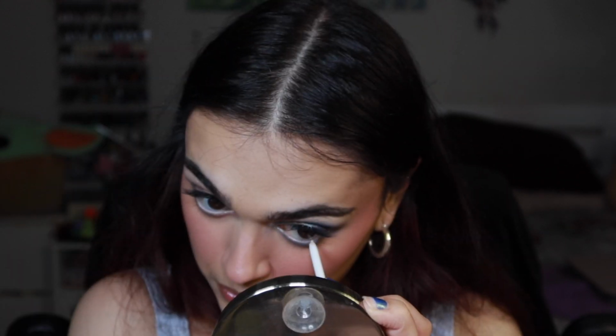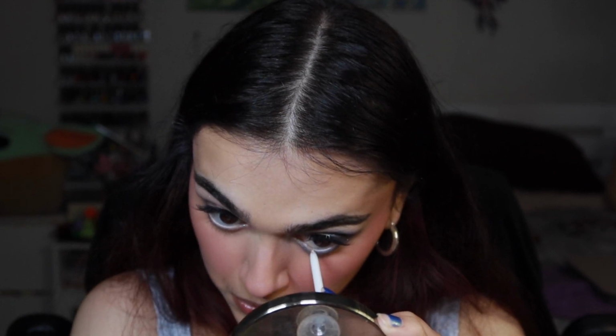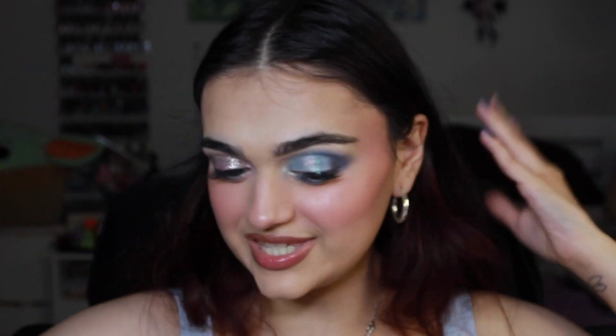Taking the white eyeliner again, and these are the two eye looks. I'm obsessed. I actually really like both of them. I can't really choose a favorite. I feel like there's a time and a place for both of them. Which look is your favorite? I would love to know in the comment section, but those are my two looks with this palette.